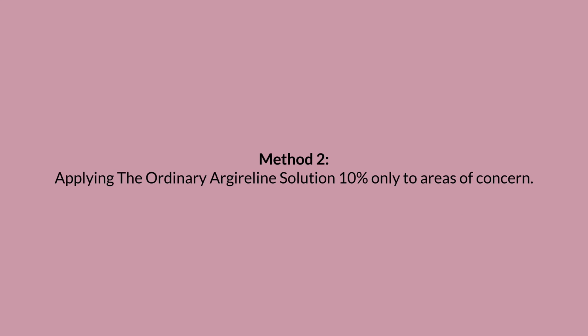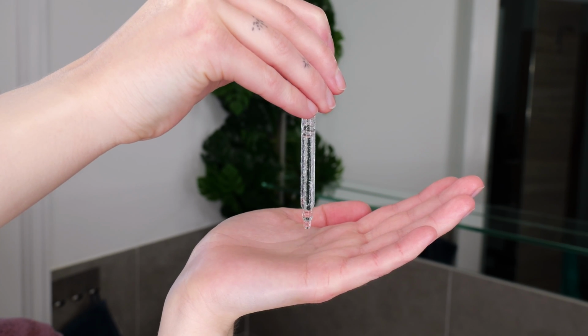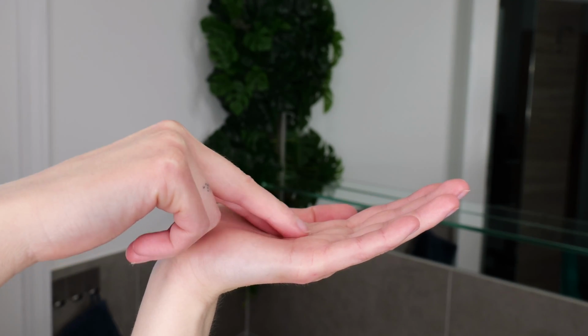Method 2. Applying the Argireline solution only to areas of concern. Dispense a few drops into the palm of your hand. Dip your fingers into the serum. Then apply it directly to areas of concern, such as your forehead and around the eye contour.